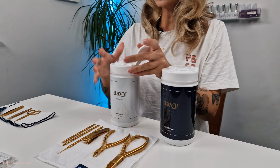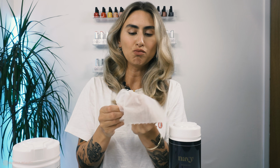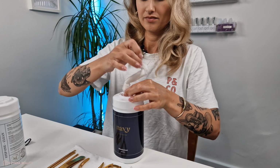So you start off with your detergent. They just come as literally a little cloth like that, and basically you clean as much grime and dirt and gel or whatever you've got left over there. And then once you're happy that's all clean, you get your disinfectant and, going back over the same tool, you then disinfect it all.